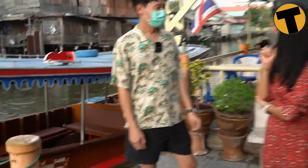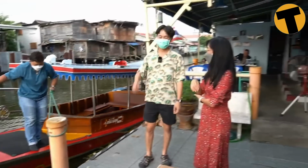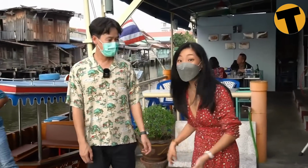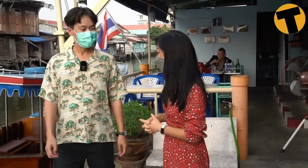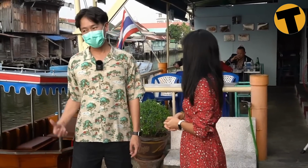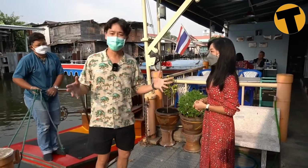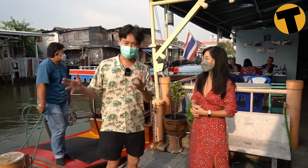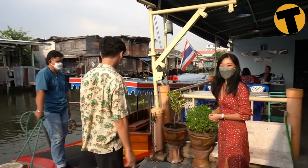Is it 20? Higher or lower? Higher. 30? 80. 80? Sorry, that was a genuine reaction. That's a very old boat. Wow. Classic. It's like a grandpa. It's basically like antique furniture floating on the canal, on the rivers. Oh, interesting. All right, let's hop on the boat, please. Let's go.